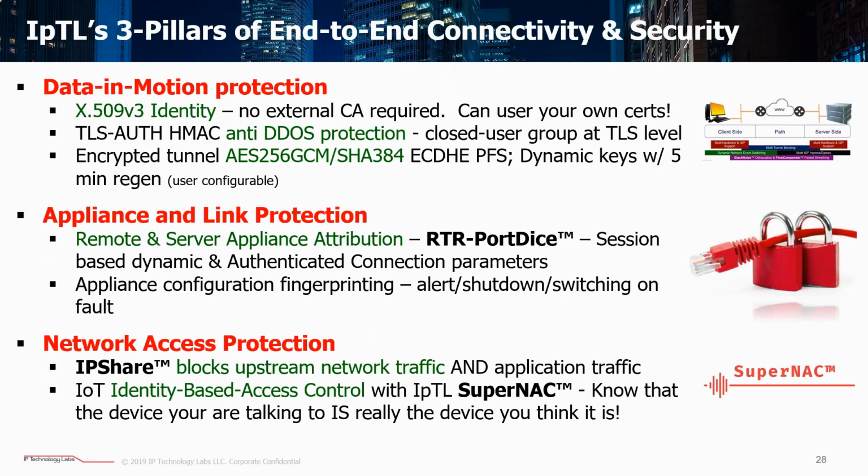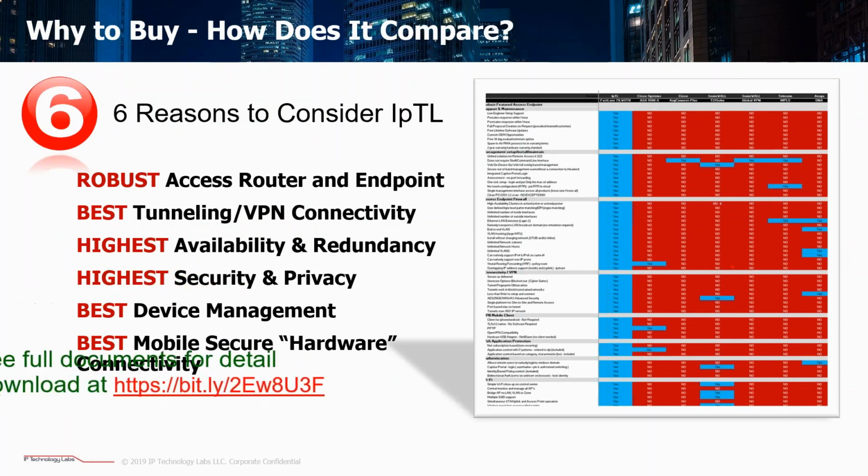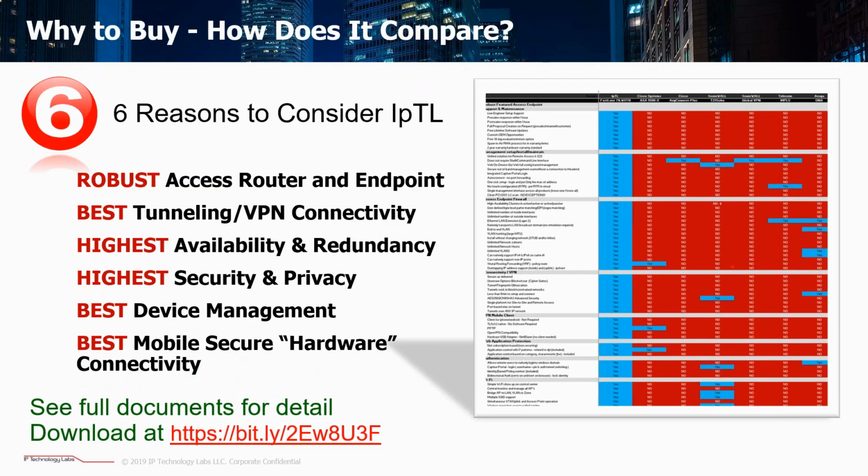Only IPTL can give you that end-to-end secure remote access with our armored tunnel and encrypted tunnel for data in motion. We give you link protection and reliability with integrated multipath, multi-site redundancy, and integrated network access control for unsurpassed network security for IoT. And IPShare adds to the rich list of solutions where IPTL can deliver the most cost-effective, reliable connectivity and security for IP cams, access control, and alarm panels in all of your OT devices. Plus, it's the price performance leader and includes the industry's best support.